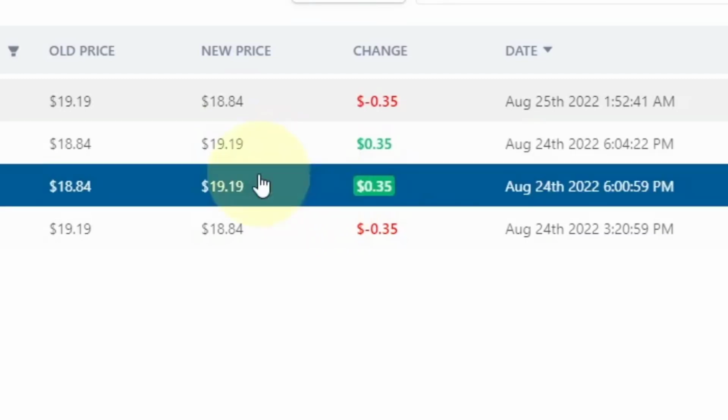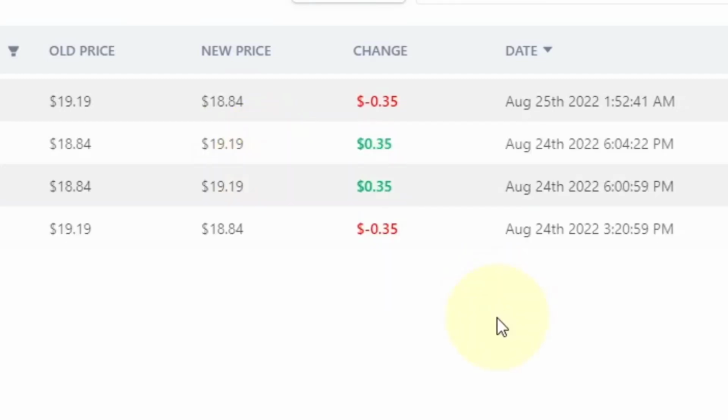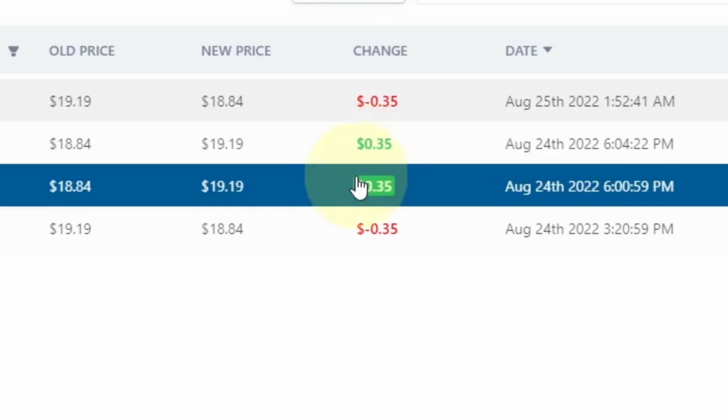This is what I like about the software Aura, because you don't want it to just constantly be lowering the price. Sometimes you want it to at least try to raise the price. That's why I'm a little reluctant to use the repricer that comes with Seller Central.